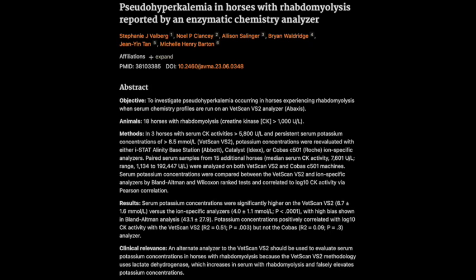You know what's interesting, though, is that the resource package from Abaxis for the VetScan VS2 actually mentions this whole thing about falsely elevated potassium readings. Oh, really? Yeah, particularly in cases of severe muscle trauma. So the information's out there. It is. They even recommend confirming those high potassium readings with a different method just to be sure.